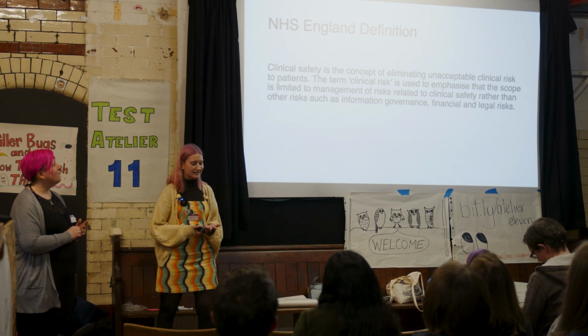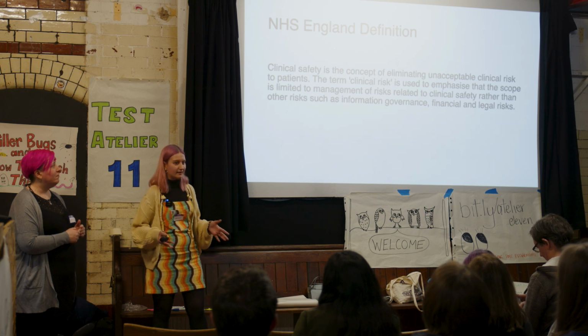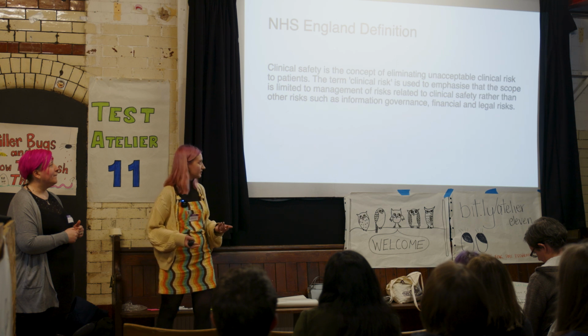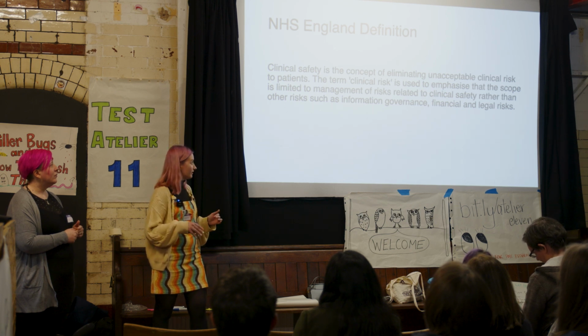So clinical risk, obviously, and clinical safety isn't about eliminating absolutely all risk. There's no way you can do that. There's no way we'd manage to totally avoid any risk when we release software. It's kind of inherent in the nature of a patient medical record that there's going to be some risk. It's just about deciding what's acceptable or not and eliminating what's unacceptable.